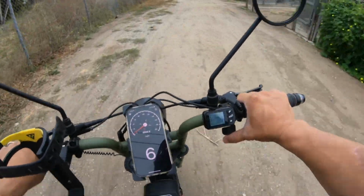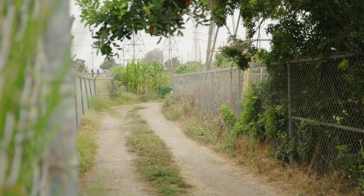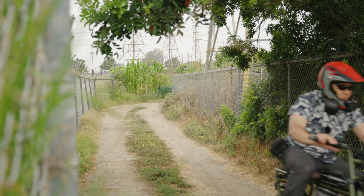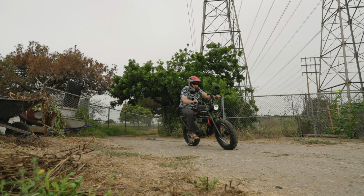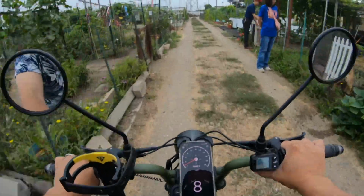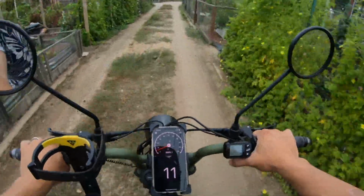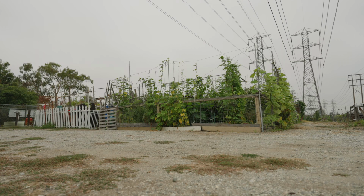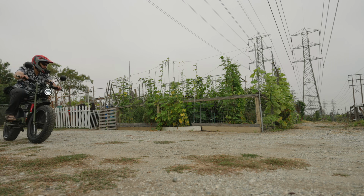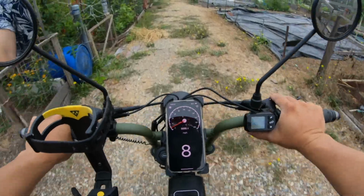All right, I noticed right off the bat, this throttle is a little bit sticky. I should have put some WD-40 or some sort of lubricant there. These tires, they're fat. But they're not going to be miracle workers, okay? I can feel that they're going to be a little bit slippery already. Well, yeah, I can't go full speed here. It's gonna slide me out. I can just feel it already.